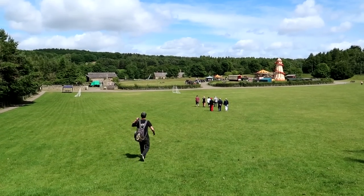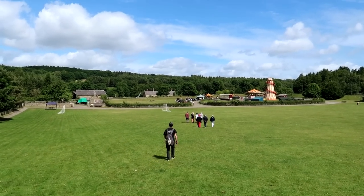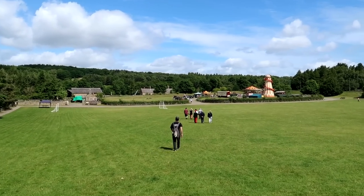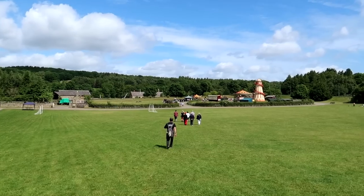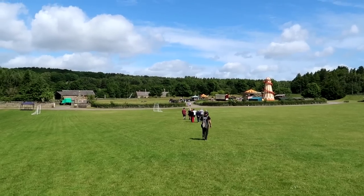The scale of this place is absolutely crazy. So yeah, we're walking across the field just here. And now we've got some classic cars out to see down in this direction. And also, there's a little fun fair with a carousel and also a helter-skelter there, along with a couple of smaller rides for the kids as well.